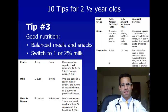Vegetables and fruits, your child should get a total of about 1 to 1.5 cups of each fruits and vegetables. And you can do that by giving your child either a fruit or a vegetable at every meal. Milk, at this point in your child's development, at age 2, you can switch from whole milk to 1 or 2%. And you should aim to give your child about 2 cups of 1 or 2% milk or dairy products. Meat and beans is the last category, and your child should be getting between 2 and 3 ounces of meat or beans each day.